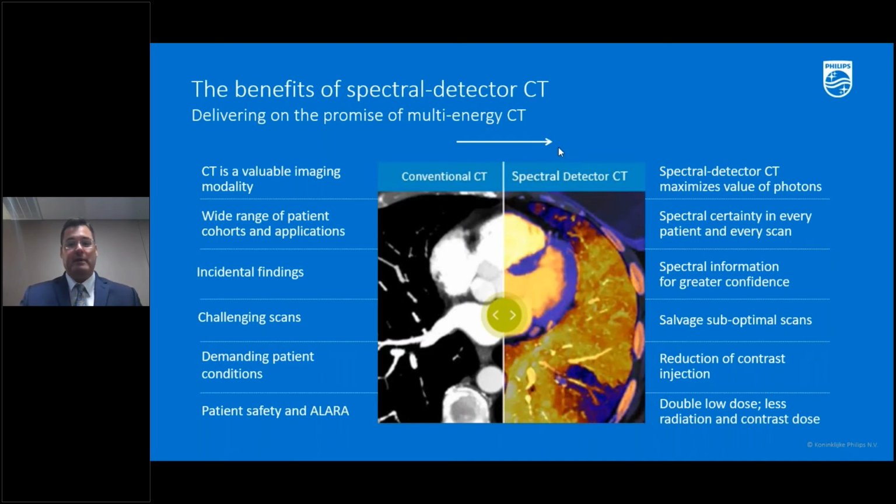By leveraging the spectral information that we gather from every exam using a detector-based methodology, we can increase the certainty with which we can identify incidental findings and characterize them, how we can respond to challenging scans, and even salvage suboptimal scans where injection timing may have been compromised. We can help to utilize those techniques to enhance how we handle demanding patient conditions, reduce the amount of injected contrast, and look to further enhance patient safety and the practice of ALARA.